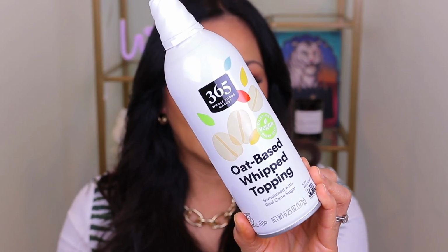And then what I've been loving for a treat, and I don't do this all the time, is this oat-based whipped topping. I put this topping on my coffee and then I sprinkle just a little bit of cinnamon sugar. I don't do a lot, but that's a treat for me in the morning. I don't do it all the time. And it's also made with real cane sugar, so that's a plus for me. I don't like aspartame or stevia or anything like that. I'm not really into artificial sweeteners at all, so I always go for something that has either real sugar in it or no sugar at all.